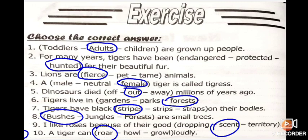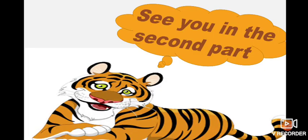Dinosaurs died out millions of years ago. Die out means extinct. Tigers live in forests. Tigers have black stripes on their bodies. Can you see the difference between stripes and strips? It's called stripes with ES. Bushes, jungles, forests: bushes are small trees. I like roses because of their good scent. Scent, S-C-E-N-T, means smell. A tiger can roar. See you, inshallah, in the second part of the unit. Thanks.